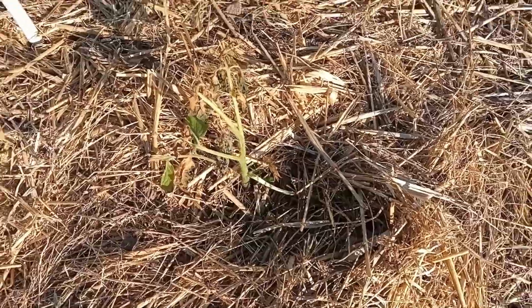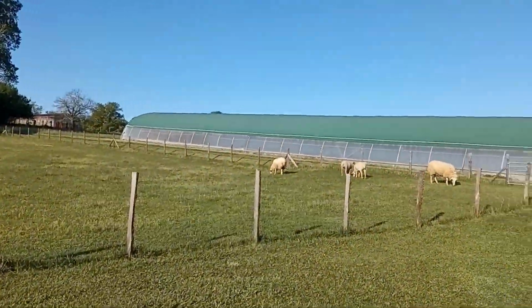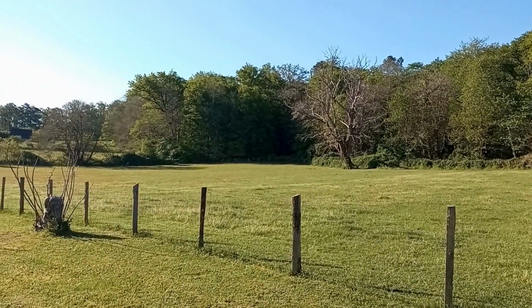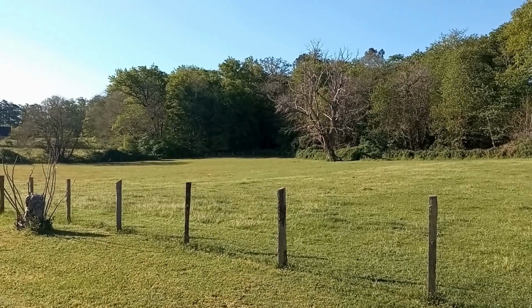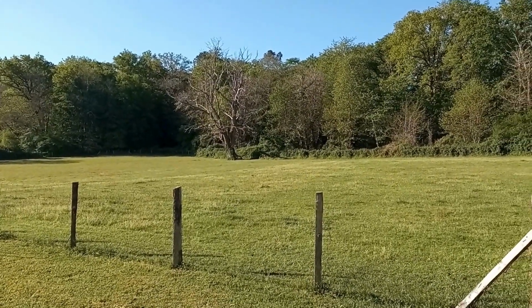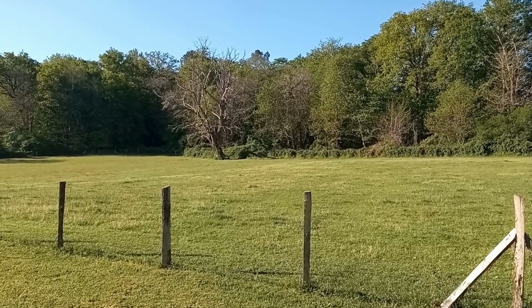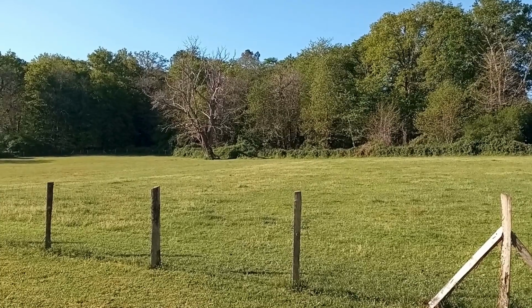So, even though it's lovely and sunny and there's absolutely no evidence of frost now, literally 2 hours ago this was all white. So what's the lesson that I've learned? Listen to the French farmers when they tell you not to plant anything delicate out until mid-May. Lesson learned.